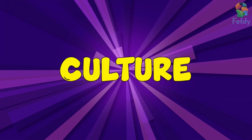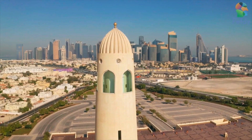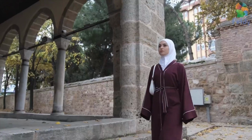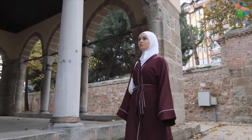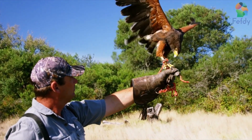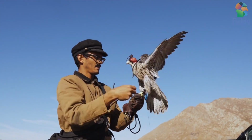Culture. Qatar has a rich culture with a blend of old and new traditions. People wear traditional clothes like thobes for men and abayas for women. They love camel racing and falconry, where they train falcons, a special bird, to fly and hunt.